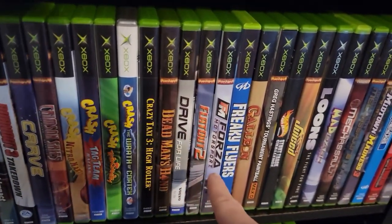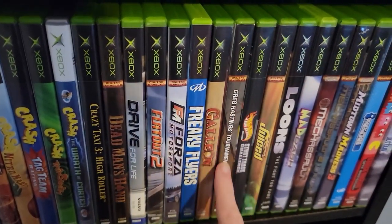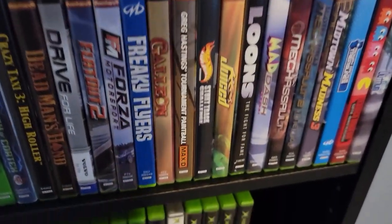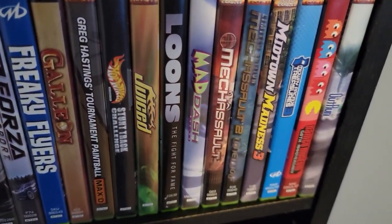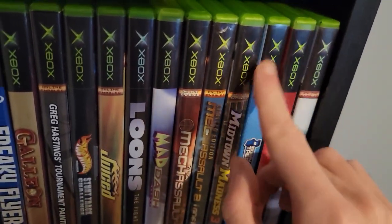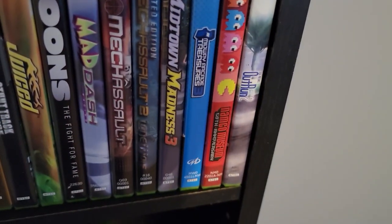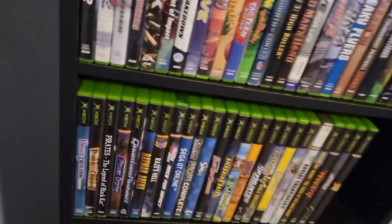Flat Out 2, Forza Motorsport, Freaky Flyers, Galleon, Greg Hastings Tournament Paintball, Stunt Track Challenge, Juiced, Loons, Mad Dash, Mech Assault 1 and 2, Midtown Madness 3. You can also play this online now. Midway Arcade Treasures 3, Namco Museum, and OutRun 2.